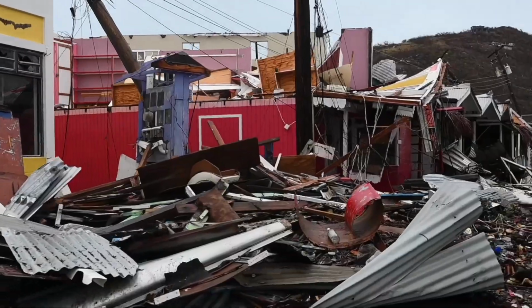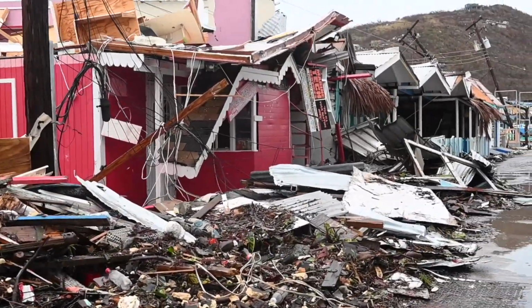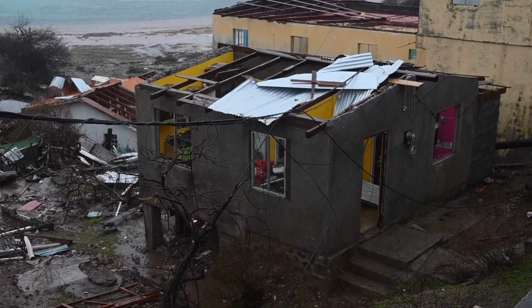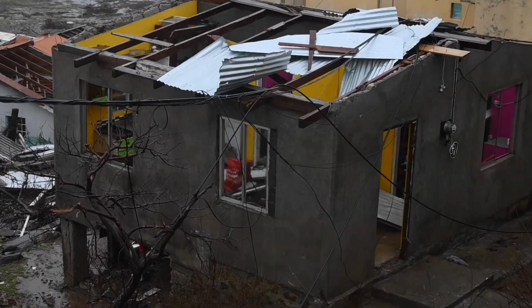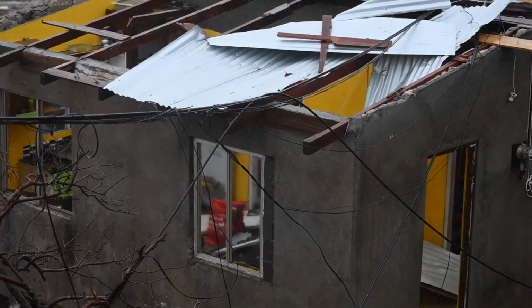Mr. Phillips says building better could save lives. He explains how small changes could make a significant difference across the islands. Improving the rafters and increasing the number of screws. The screw costs 35 cents. So increasing the number of screws on your roof, increasing the size of your timber rafters and timber purlins.